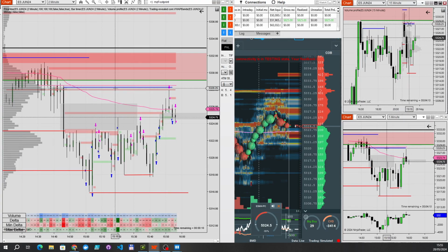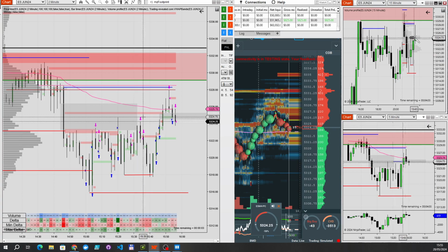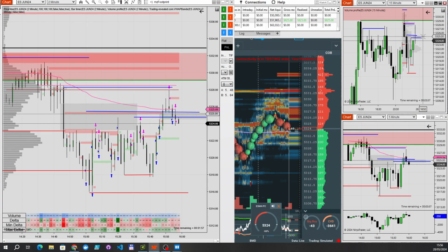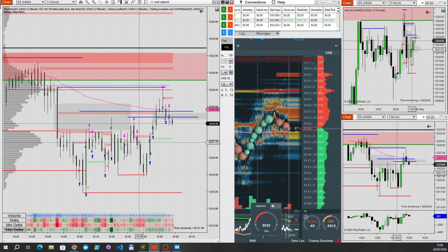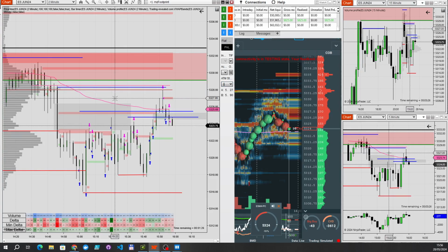There was a couple of them here. That was the final one. No, sorry, the final one was here. So we might go a bit lower. At the same time, we have trapped shorts here. 4 minutes till this period's gonna close. At the same time, we're not falling yet. Holding this view up.